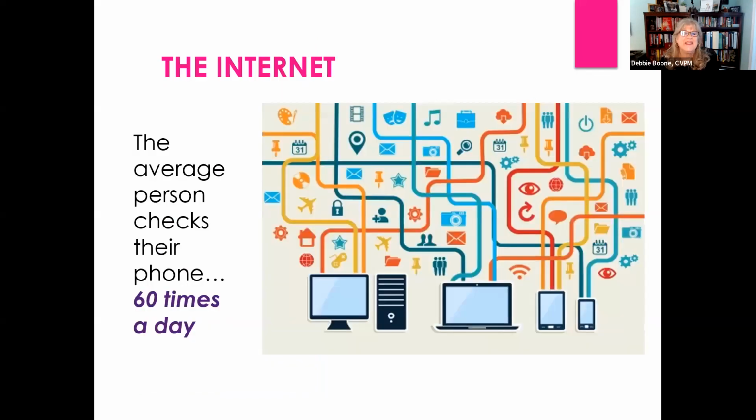Now, when I started in practice in 1985, almost every other phone call went something like this. "Yeah, my cat's not acting quite right. Do you think I should bring it in?" And of course, they were calling because they wanted you to talk them out of coming. But my answer was always, if you're concerned enough to call, you're concerned enough to come.